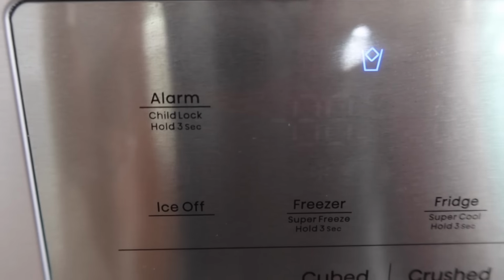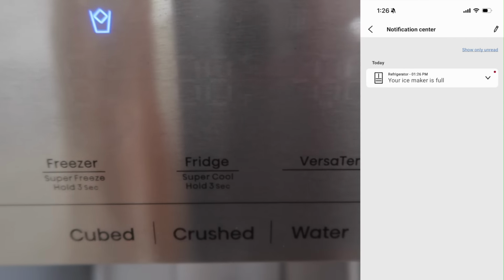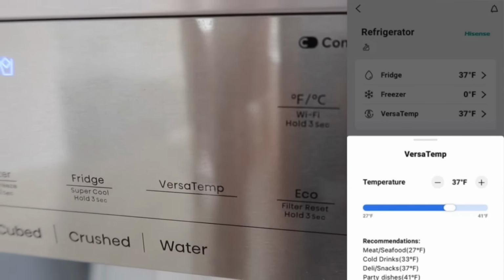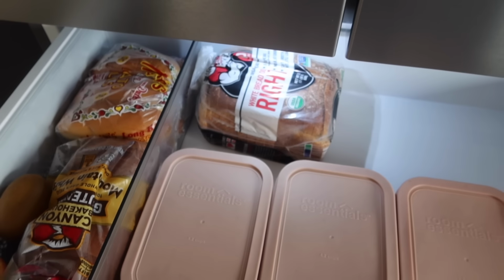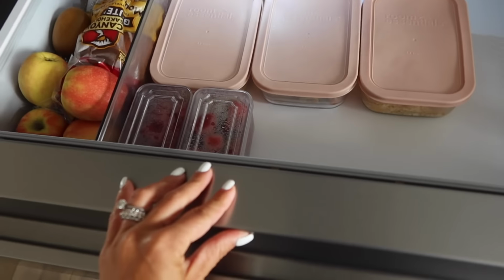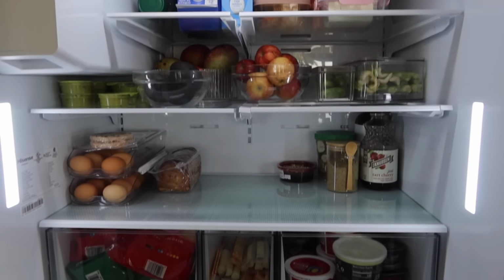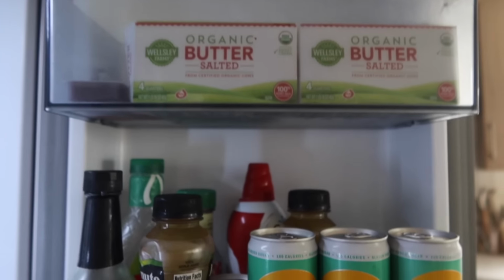One of the things that I love about this fridge is that it connects to the Connect Life app, so it will alert me on my phone if the door is open or the ice maker is full. I also like that I can adjust the temperature right through my app. I absolutely love this middle drawer. It's something that I didn't have on my previous fridge, and I love it not only for the extra space, but it's also controlled with VersaTemp, so it can go from 27 degrees Fahrenheit to 41 degrees Fahrenheit to suit your needs, whether that's extra fridge space or a soft freezer. And like I said, you can control it all through the Connect Life app.